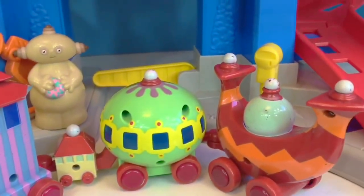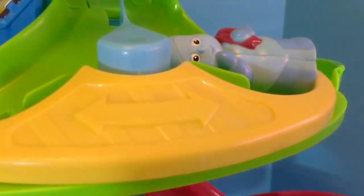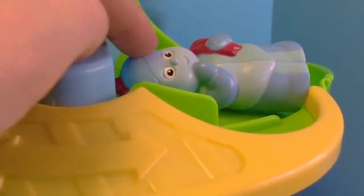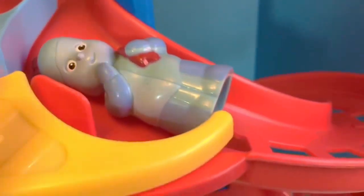We're gonna let the Ninky Nonk go down the racetrack, but first, Iggle Piggle's going to use it as a slide. Iggle Piggle, go down the green slide. And we'll have to help him along. He got stuck. Let's see what slide Iggle Piggle goes on. The red one. Oops, he got stuck again. He just needs a little push to the bottom.